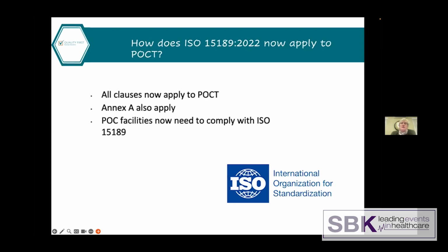How does ISO 15189-22 now apply to point of care? All the clauses of 15189 apply to point of care. Now, again, I hope I have illustrated the point that while all the clauses apply to point of care, the risk is different, right? The patient care is different, the risk is different. And so your entire management system journey will be different from point of care to mainstream, yet you will be accredited to the same standard. Annex A also applies.